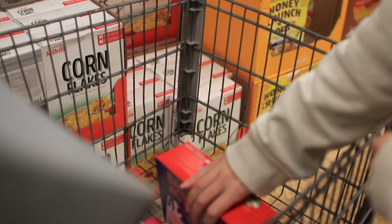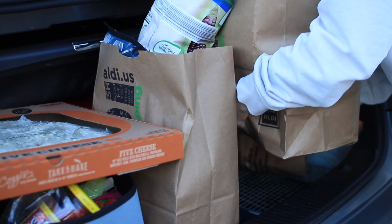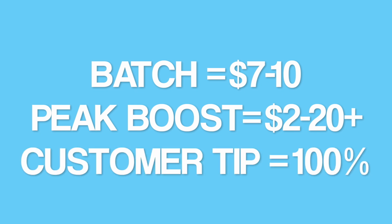Many of us grocery shop every week for ourselves and our family and don't get paid to do so. So let's look at what Instacart is paying their shoppers. Each batch has a base pay of $7 to $10 depending on things like distance and number of items. You can get a peak boost when more shoppers are needed, and you'll always keep 100% of the customer's tip.